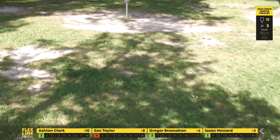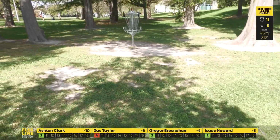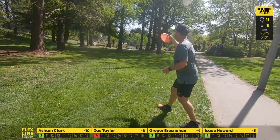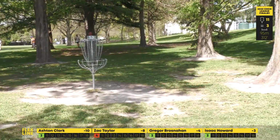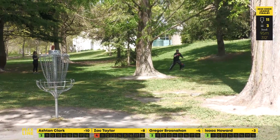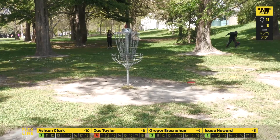Nice touchy upshot from Ashton. A little bit long, but he'll be able to get that back. Yeah, Zach went out of bounds a little bit early here. That was a good upshot, though. That was a great upshot. Yeah. A little bit of work to do. Yep. Low hanging branch there to contend with, and then Gregor just playing it safe.